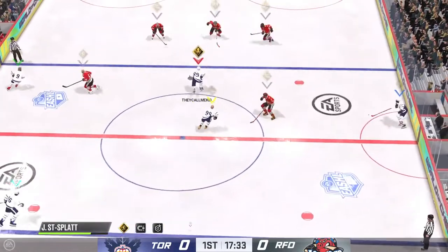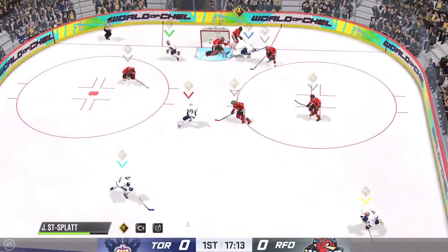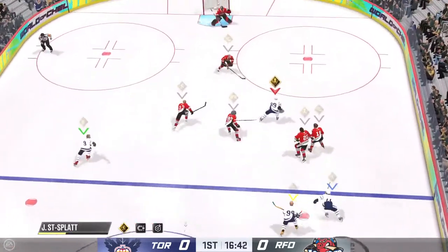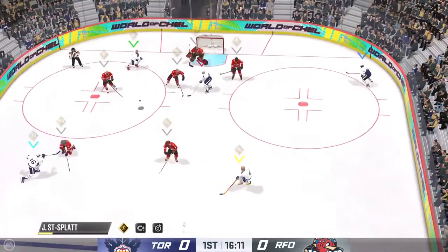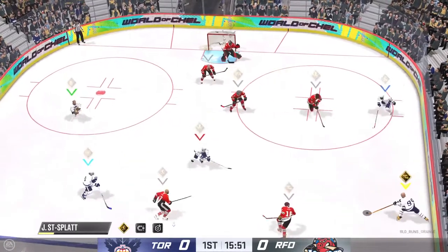From the neutral zone now. From the slot, wrist shot. Tremendous play for the team as he blocks it. And a good heads-up defensive play in the open ice. Sends the pass down low. Quick shot, and too much traffic in front blocks that one.